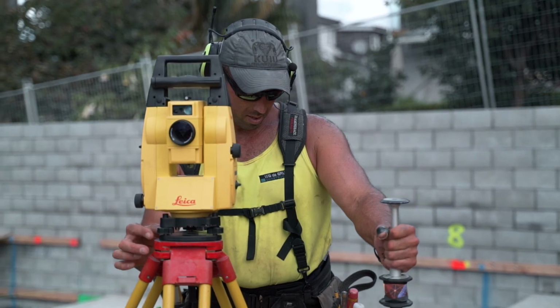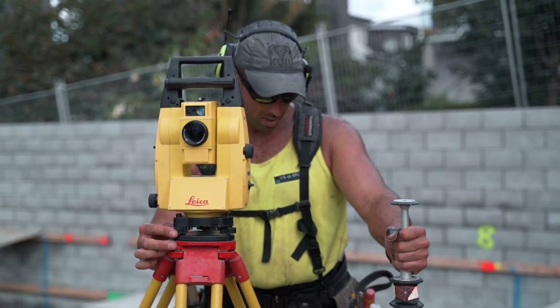The iCON build software that goes with the total stations is really easy to learn. It's got a whole bunch of easy to use buttons. It's got instructions on what to do next. It's really not a hard tool for builders to pick up and actually start using.